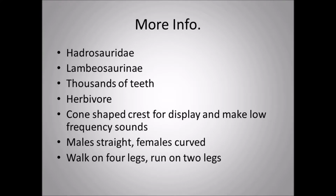More information about Parasaurolophus. It belongs to the Hadrosauridae family, and the subfamily it is part of is the Lambeosaurinae. So it is related to Lambeosaurus and Corythosaurus, those types of dinosaurs. And of course, like all hadrosaurs, it has thousands of teeth in its mouth, so it chews its food. It's a herbivore, so it eats plants.